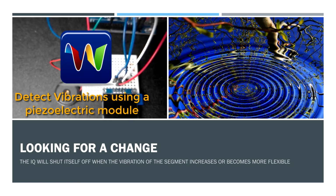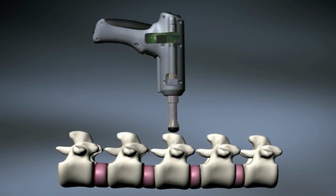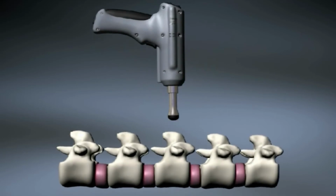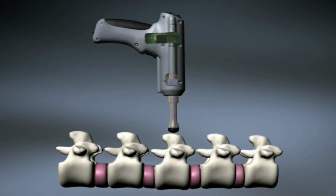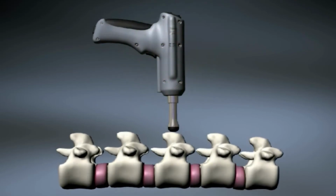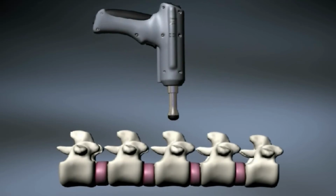So it measures vibration, it measures frequency. And this frequency is critical in regards to a chiropractic alignment. As you can see in this animation, the instrument is placed on a vertebral segment. It's given a thrust or a treatment. That segment goes into motion. It doesn't thrust again until that segment is already headed in the right direction, and it continues to do so until the vibration or the flexibility of that joint has changed from the previous analysis. As soon as that segment is freed loose, the instrument shuts itself off and the adjustment has been performed.